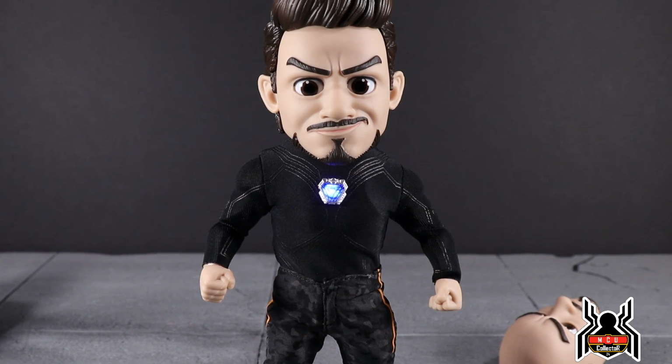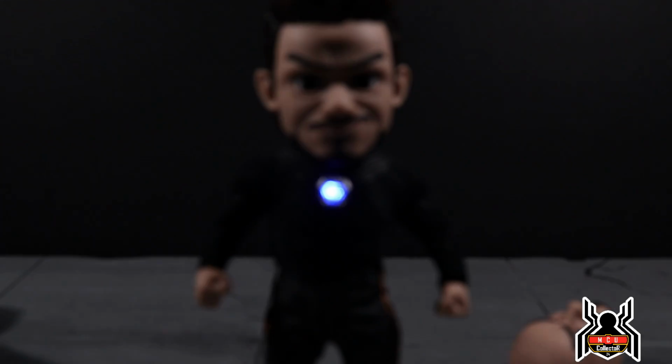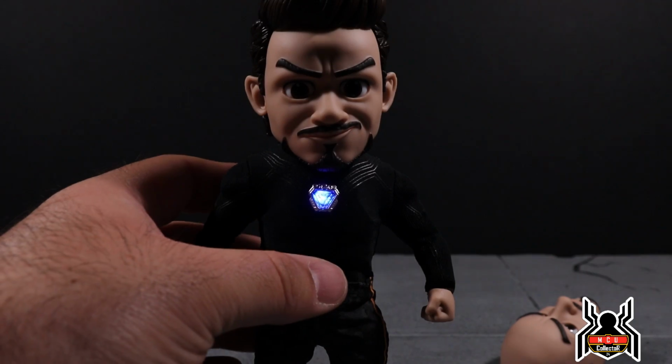Okay, and here I want to show you guys that light up feature with the arc reactor. So as I turn off the lights, you can see how bright that light is. Here it's kind of probably coming off a little bit white. It's actually got a blue light to it, so it is very, very blue. So that looks really, really nice.